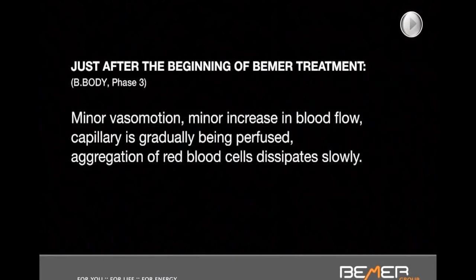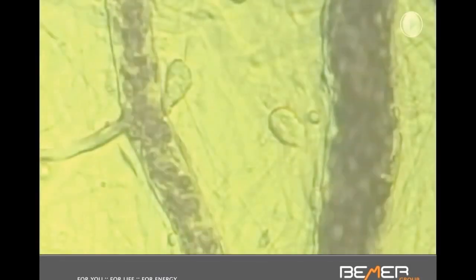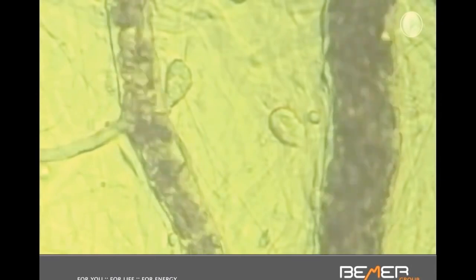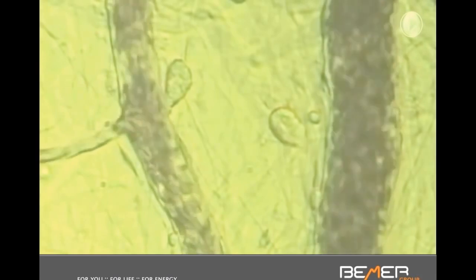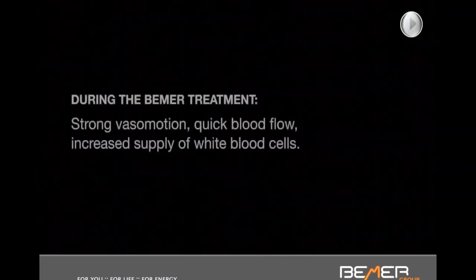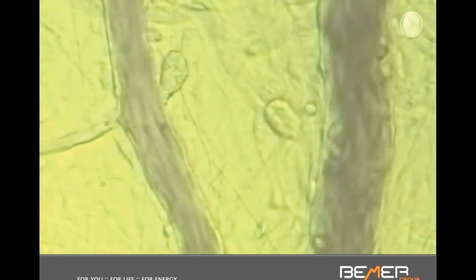Now, this is using just level 3 on the full mat. As soon as one pressed the button, look at the changes. Look at the blood perfusion that's happening within a few minutes of switching on the BEMER. This is quite remarkable. And this is not just happening in the colon, this is happening all over the body. This is happening in the brain, in the liver, in the kidneys, in your feet, in your toes.